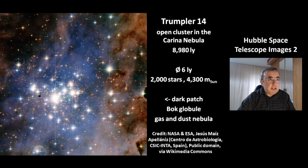This is Trumpler 14. It's an open cluster in the Carina Nebula at 8,980 light-years. Its diameter is 6 light-years. It contains 2,000 stars with a total mass of 4,300 solar masses. There's a dark patch called a Bok globule. It's a gas and dust nebula.